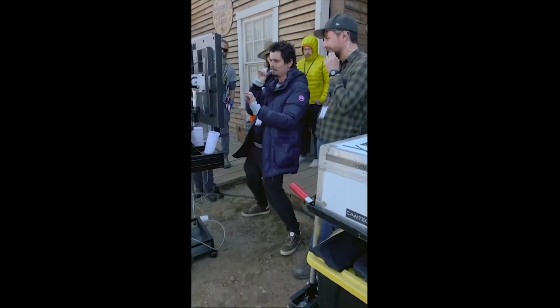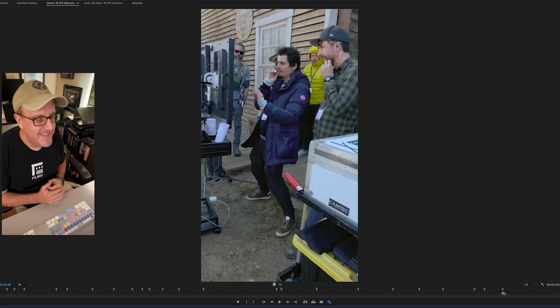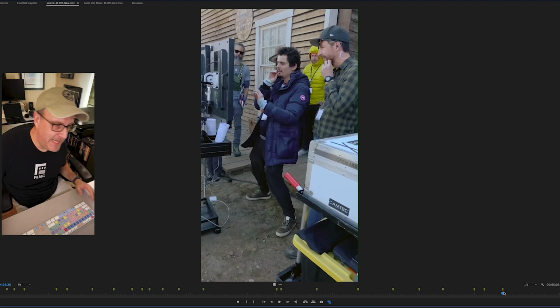Right here on the side of this camera case, it says Open AKS. If you don't know what that means, it just stands for all kinds of shit. So if you ever see that, that's what it stands for. It just means a box you throw all kinds of shit into.